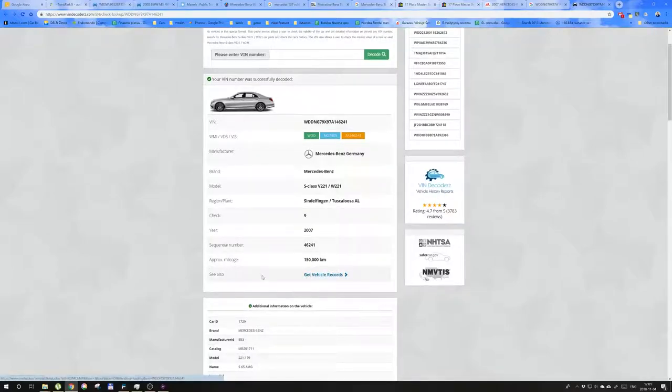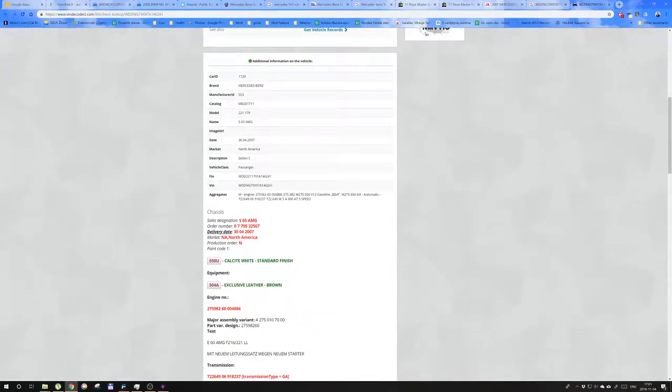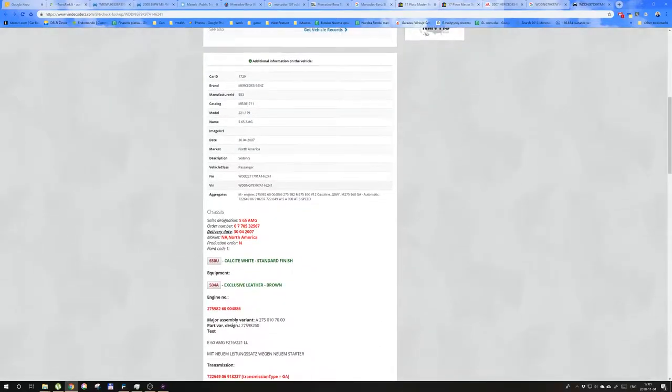Now I want to understand what the interesting information about the car is. What are the dates, what are the features that it came with. For example, I see that it's calcium white, exclusive leather brown. That is all from the VIN number. It's a 65 AMG, so those things match, which is really good.